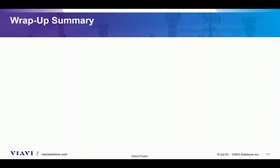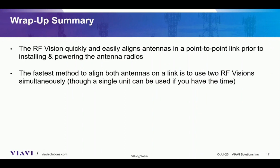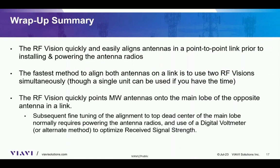So in summary, here's what we've covered today. The RF Vision quickly and easily aligns antennas in a point-to-point link prior to installing and powering the antenna radios. The fastest method to align both antennas on a link is to use two RF Visions simultaneously, though a single unit can be used if you have the time. The RF Vision quickly points microwave antennas onto the main lobe of the opposite antenna in a link. Subsequent fine-tuning of the alignment to top dead center of the main lobe normally requires powering the antenna radios and the use of a digital voltmeter to optimize received signal strength.